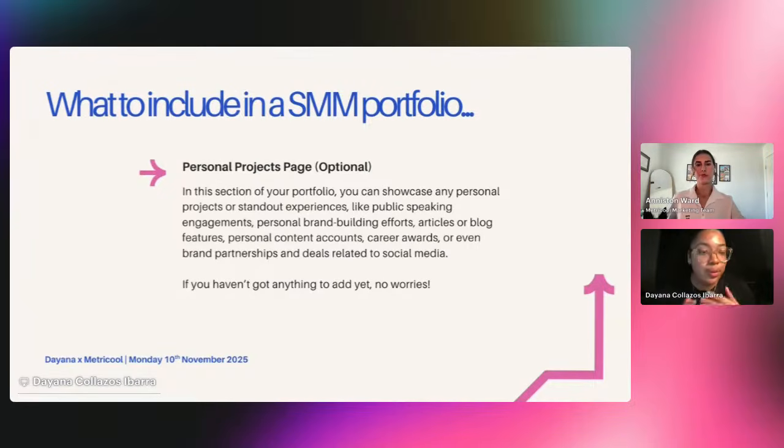I never did it before, but I thought it's a really lovely thing to add, especially with a lot of us now being a little bit more active outside of our day to day or clients. And if you don't have anything to add right now, don't worry. I think this is something that you will start, let's say, ranking up as you go along within your career and with your clients, etc. But if you do have something, definitely don't disregard it and not mention it in your portfolio.